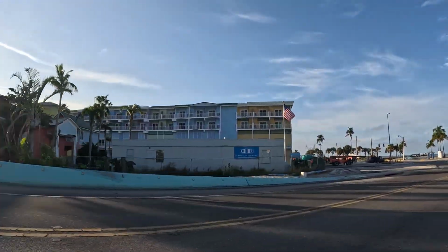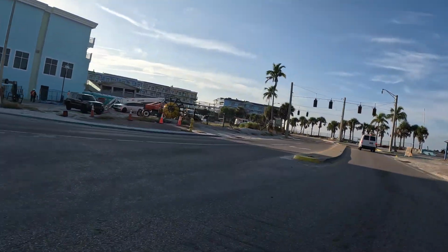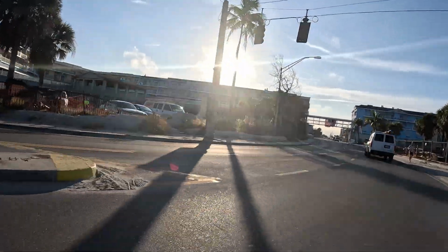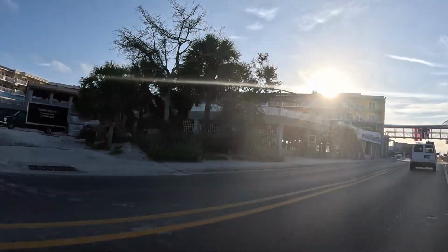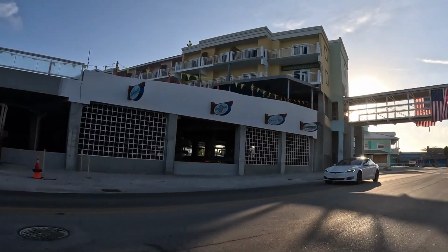So we're coming down from the bridge. We're gonna be heading south on Estero. First thing on the left, the big new hotel, Margaritaville. Nobody liked the idea a year ago, but now, given the circumstances, it's a lifeline for the beach.